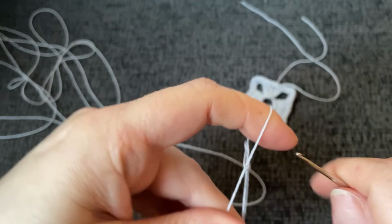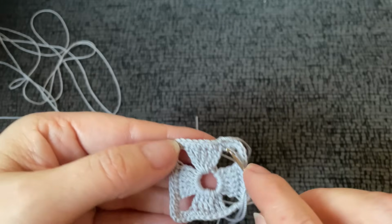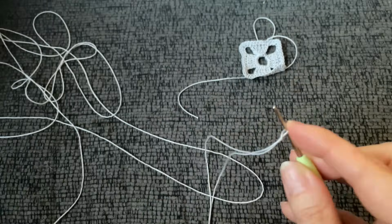Start with my chain 10, then work my series of 6 trebles around the ring, then work 1 single crochet into every stitch, but 3 into the center of the chain 5s. So I'll be right back whenever I have finished doing all of that.